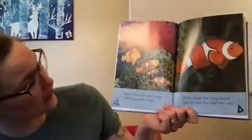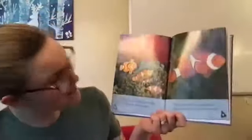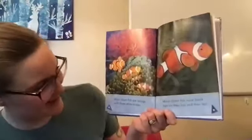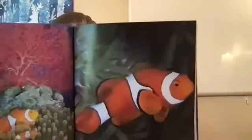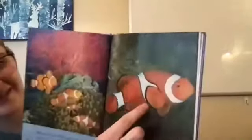Most clownfish are orange with 3 white stripes. So how many stripes do they have? 3. Most of them have 3 white stripes. Most clownfish have black tips on their fins and their tail. Can you see them? See them right here, black tips on their fin, their tail. There they are right there on their fins.